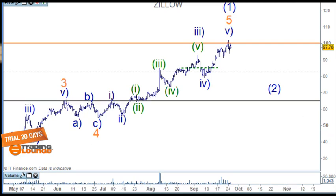Okay, we're going to move into the last stock here, which is a cloud-based information security company in California.